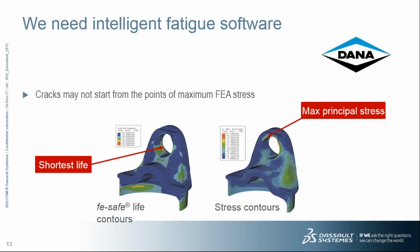Here you have an example from Dana, which shows two images. One is the maximum principal stress region, and the other is the shortest life. Industries sometimes predict that the maximum stress region will be the shortest life, but it is not so. You can see two different places where the maximum stress and the shortest life are predicted.